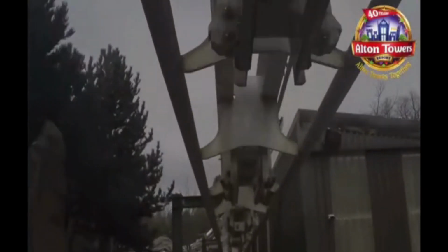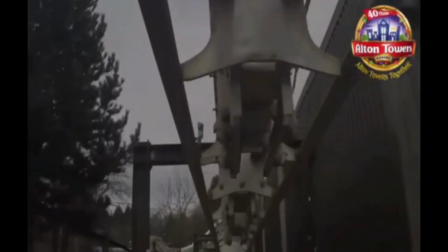You then turn into the brake run, and your experience of Nemesis is over, unless it breaks down, and you have to sit on it for half an hour. Tommy's just being dramatic. This is a statistical improbability. This has happened to us on Spinball Wizard before, where I got stuck in the rain without a coat on. However, this is a story for another day.